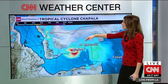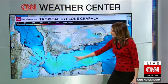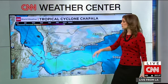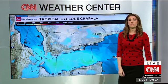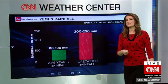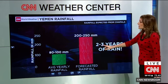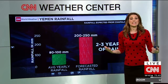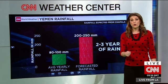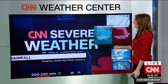Now, the big concern, once all of the rain finally continues to push through and dissolves, is that we also still keep an eye out on the strong winds. Take a look down into here, into parts of the water, still expecting 70 to 90 kilometer per hour winds. There's a lot of ships and boats that go through this area, about 400 ships a week just in the Red Sea alone. So again, you've got to keep an eye on the winds as well, not just the rain, but the rain, especially for the coastal areas, is the big concern. They typically average about 80 to 100 millimeters in a year. They're expected to get 200 to 250 millimeters of that in just the first 24 hours of the storm making landfall. So again, that's about 2 to 3 years' worth of rain from the storm.